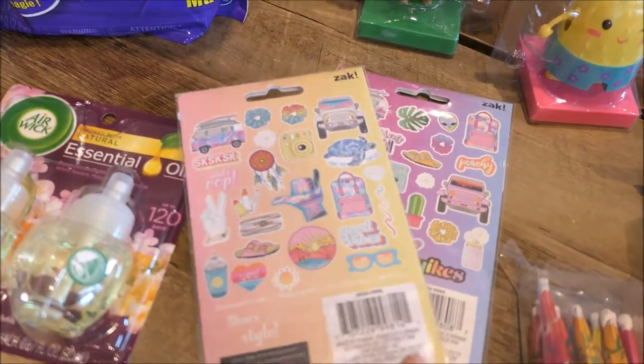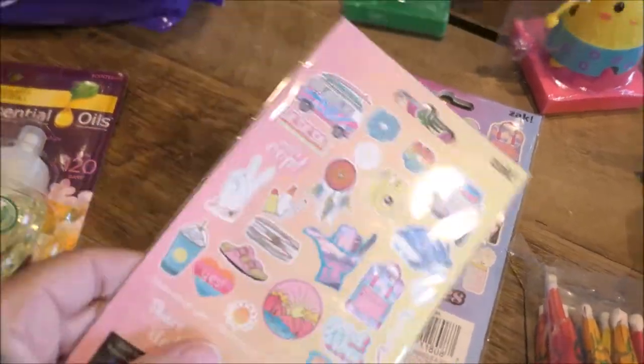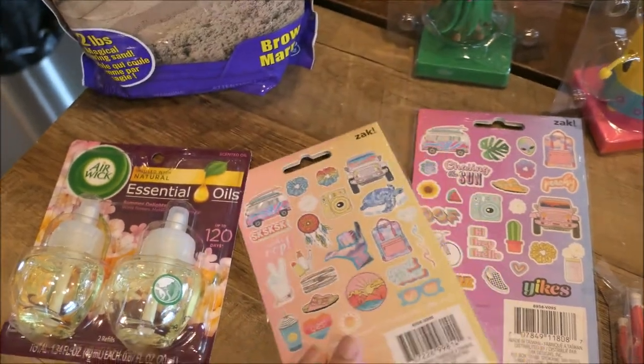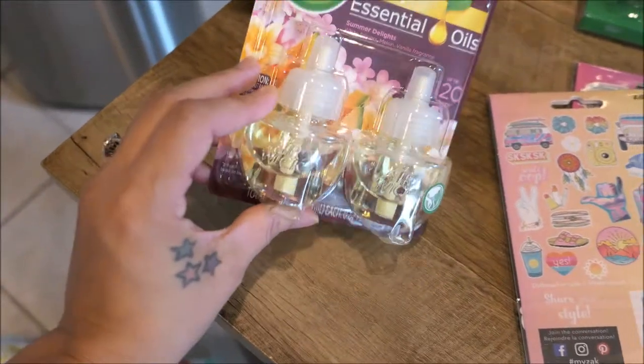And then I got these stickers from Target. I might be able to use some of these on something, but I wanted to see if I can incorporate them in there because they're so cute. Look at those stickers. These come in a pack of 24 and they were $4.99 at Target, but they are so cute. Look at some of those designs on there, or the graphics. And then I just got another one of these for the bathroom.